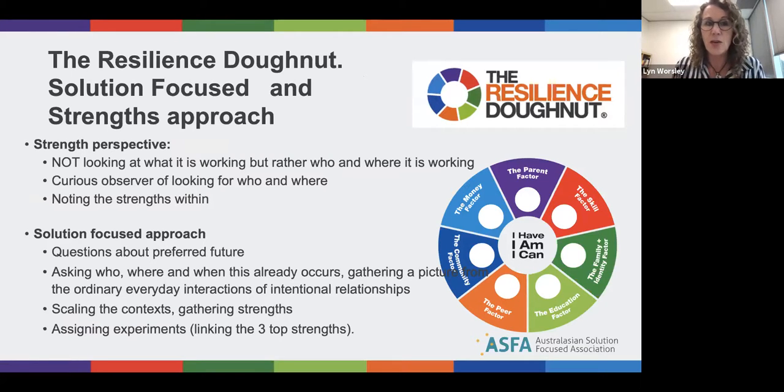So the resilience donut I see as both a strengths perspective and a solution-focused approach. It uses both at the same time. The strengths perspective that the donut uses is that it's not looking at what is working. It's rather looking at who and where it is working in someone's life. So we're not focusing on what you have got going for you, but rather who have you got going for you, and where is that going well? So we're starting to look at context and relationships.